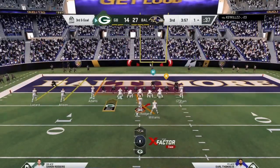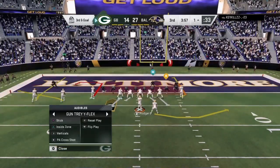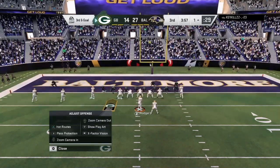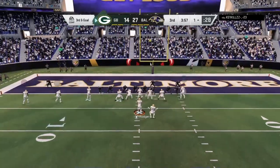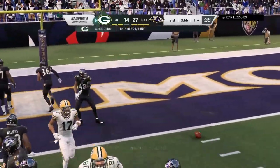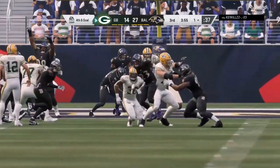So now it's third and goal. This Raven defense trying to keep him out of the end zone. Shift. He's crossing. From the gun, it's Rodgers. Toward the end zone, but that's going to wind up incomplete. So now fourth and goal.